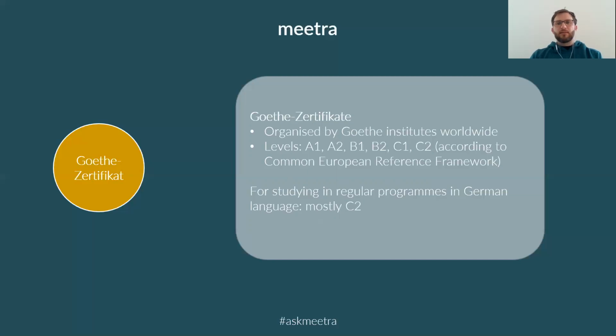For the regular programs in German language, what you mostly need is level C2, so the highest level. So if you only start studying German, you might not be able to apply for the German language programs in Germany, but you still have the option of the international programs, where most universities only want a level from A1 to maybe B1 or B2. But for the German programs, it's definitely C2. Again, that's not the case for all study programs, so have a look at the website and the particular program and see what the requirements are.